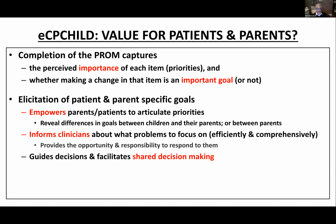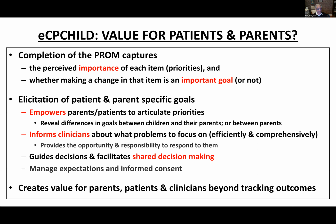So this could guide decisions and facilitate shared decision-making. It would allow us to manage expectations and help influence informed consent when we're about to embark on a major intervention, to ensure that the goals that we think that intervention will achieve are aligned with the goals that the parent or the patient is seeking from that intervention.